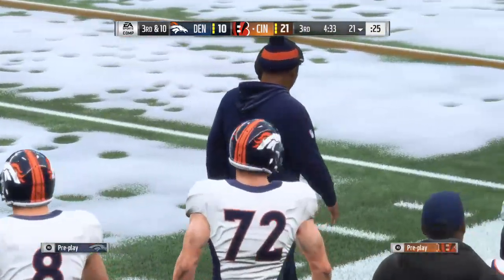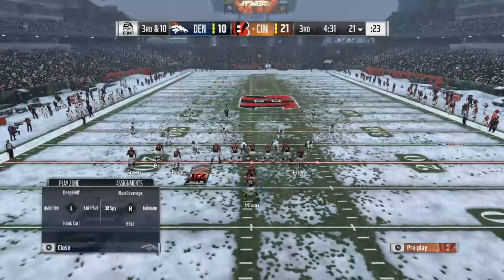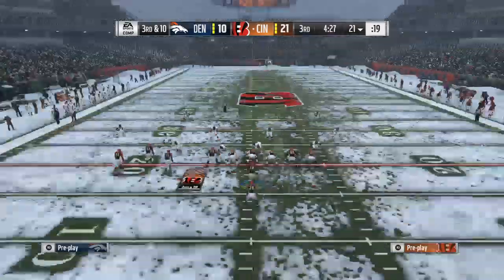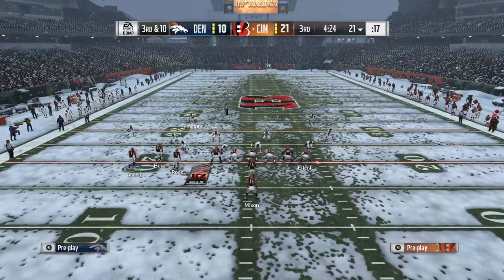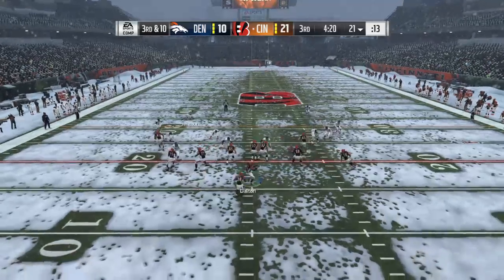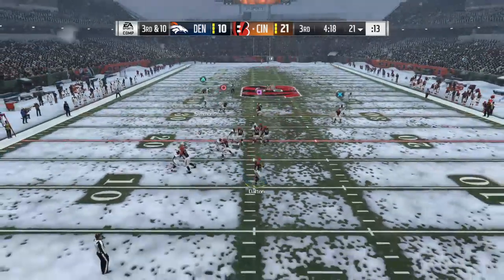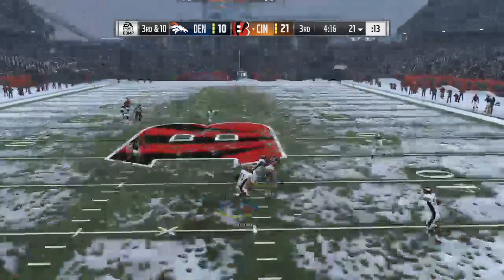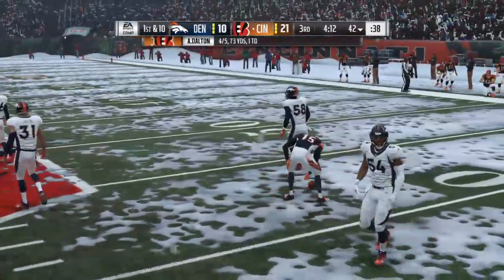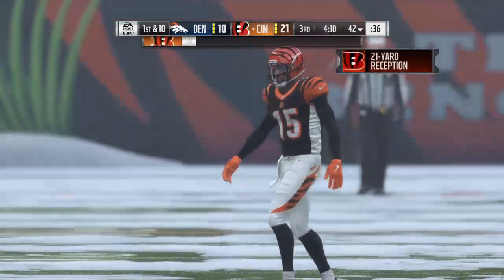Now the Bengals on 3rd down. They've been okay, 2 for 3 thus far. This is 3rd and 10. From the gun, Dalton looks to throw. Got a man, it's Ross, complete. At 21 yards there as they convert on 3rd.